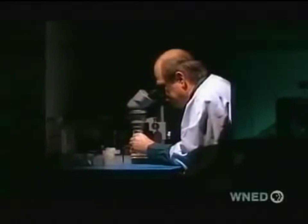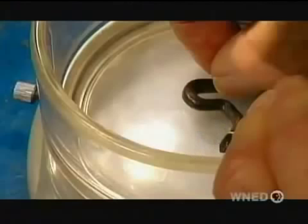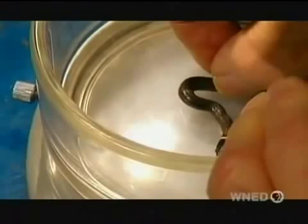The snakes in our world can be partners in our survival. We're learning more about them all the time. But there's always a new twist.